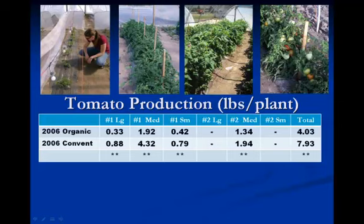And you can see that we were reduced in the number of large size fruits, the medium size fruits, the weight of the small fruits, and then the number twos that we had, which was a kind of combined, we didn't really separate those out in that first year. So in all fruit classes that we were interested in, major reductions in productivity.